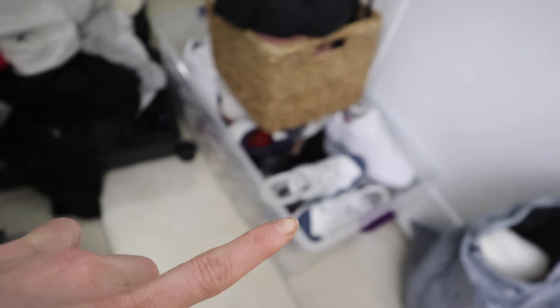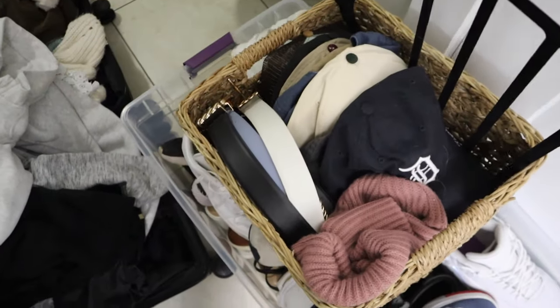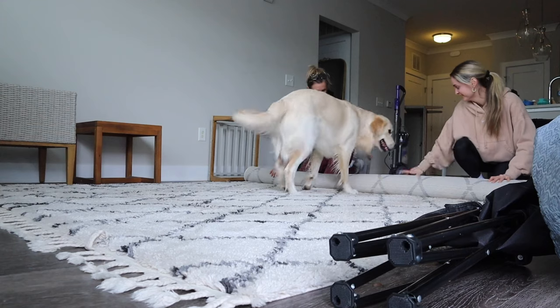These are all of the shoes we're taking down for the season, which is a lot, I guess, but I just could not narrow it down. And then this is hats, beanies, belts, kind of accessories. And then we gotta get to the bathroom. Thankfully, I basically gutted out my whole bathroom the other day. So all the drawers are cleaned out, so now it's just a matter of organizing everything.